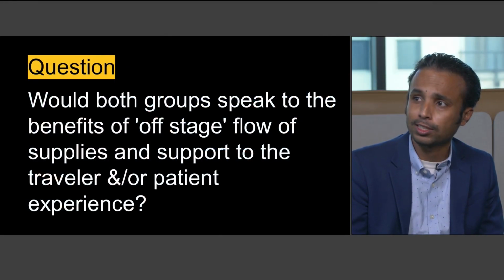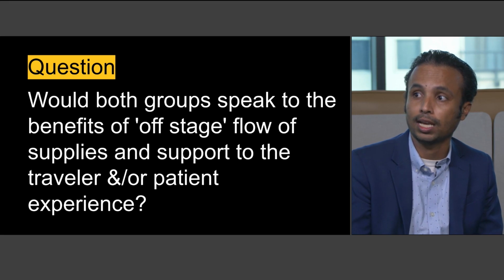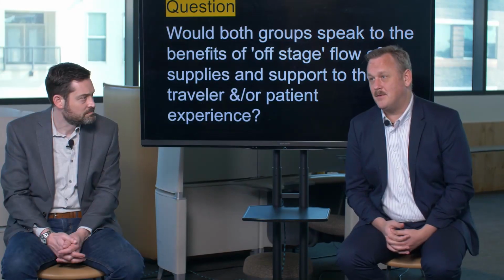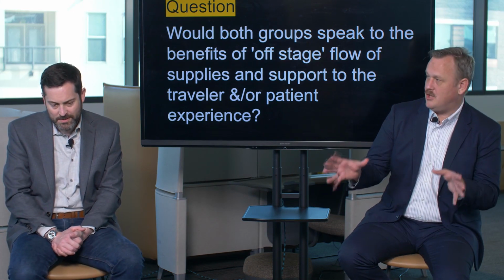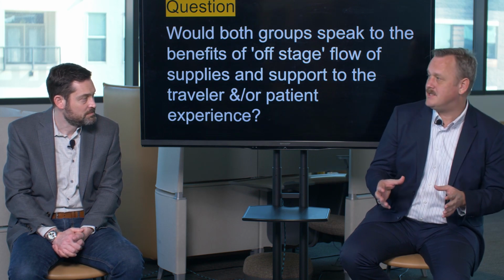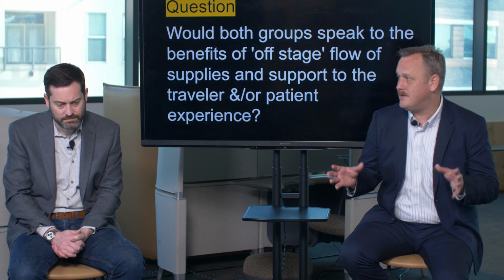I think this is right on cue. What would both groups speak to on the benefits of off-stage flow of supplies and support to the traveler and/or patient experience? Quick thoughts? I think there's almost the Disney model, if you will, when it comes to this. You're really trying to curate that front-end experience so that passengers and presumably patients don't have to interact with things that are undesirable.